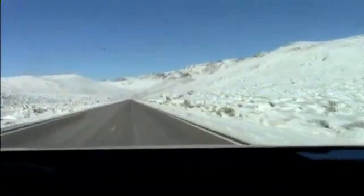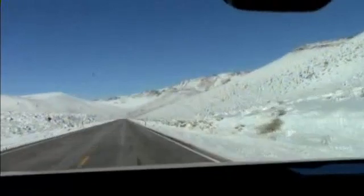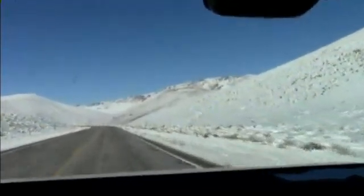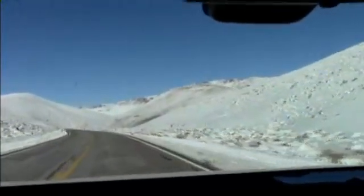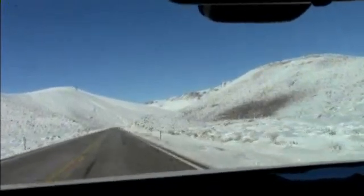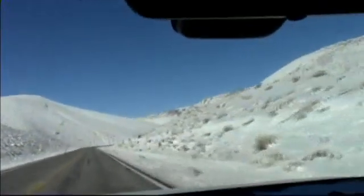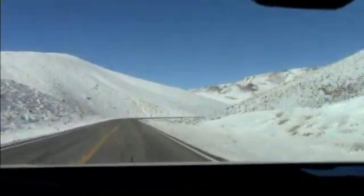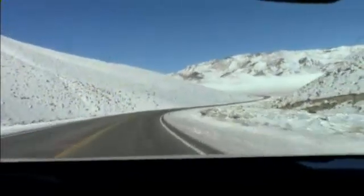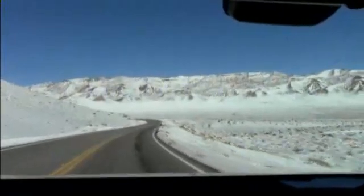Says it's 30 degrees outside now. A little below freezing. Yes, there was all black ice in here. And ice. The road is nice and clear now. We passed some wild horses back there.